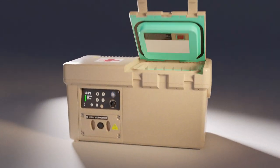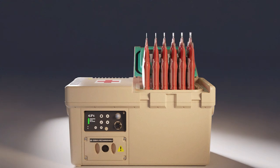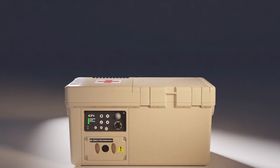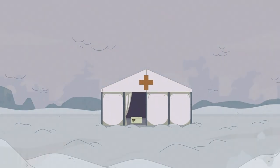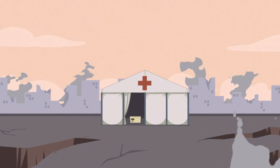The Delta Autonomous Portable Refrigeration Unit is an industry-leading major step forward in the fight to deliver care in the field. It offers the ability to keep 5 to 6 units of blood at a stable temperature, no matter what environment you're going into. Desert, Arctic, city, and everything in between.